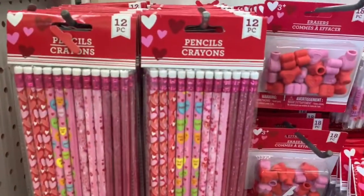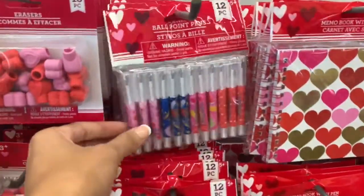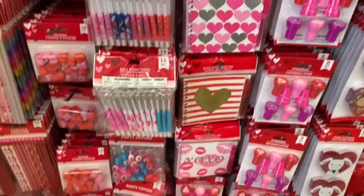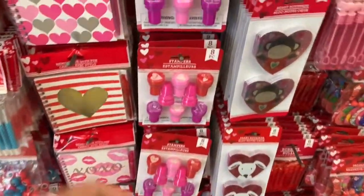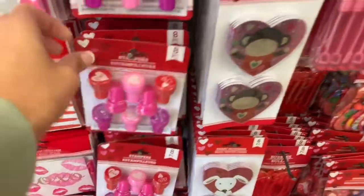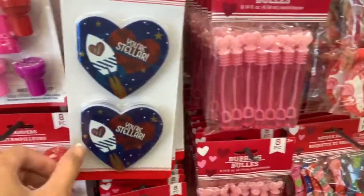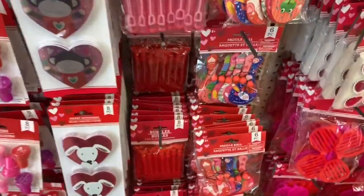And then I found some goodie bags if you guys want to make some goodie bags for your kids or their class. They have a ton to choose from, as well as all of these little accessories to include. They have pencils, stamps, notebooks, erasers, little notepads, bubbles. They just had a ton of different things. So this is where I usually get the kids stuff to make classroom little goodie bags, or for parties and stuff. This is a great option to choose from.